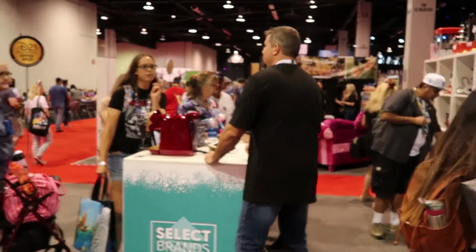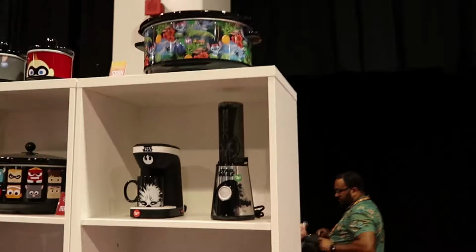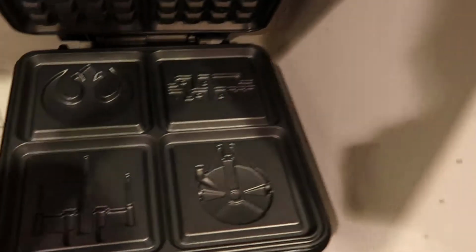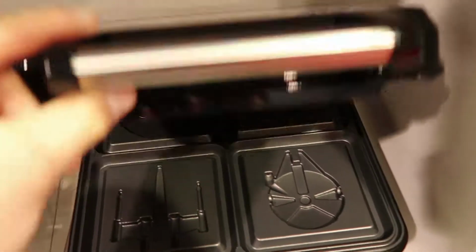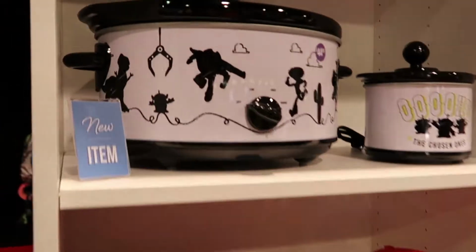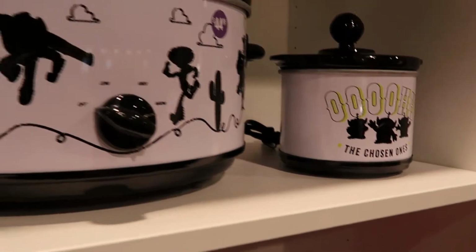And right next door is actually a whole bunch of cooking supplies or cooking instruments that are themed with Disney. Here's a Star Wars waffle maker, and it makes waffles shaped like Star Wars icons. These crock pots are adorable, and they have miniature ones. So everything is free shipping.